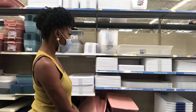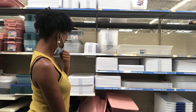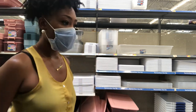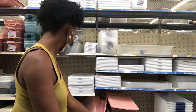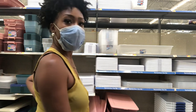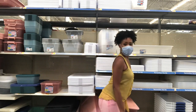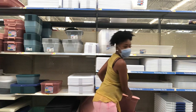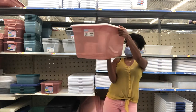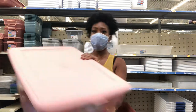I'll be wasting money if I buy this. I mean my jeans, I got something for my shoes already. What y'all think, y'all? So I feel like this is not deep enough for my clothes. It's not deep enough. I mean, I guess I might put some jeans in here. Let's see.